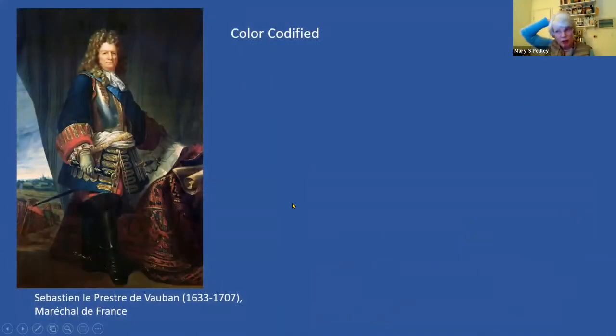Where did these colors come from? And who set down the color plan? Well, we can really thank a very important general in France at the end of the 17th century, Sébastien Le Prêtre de Vauban. Vauban and his counterpart in the Netherlands, Marius Coehoorn, were extremely important in establishing the kind of codification of how engineers should go about their business.